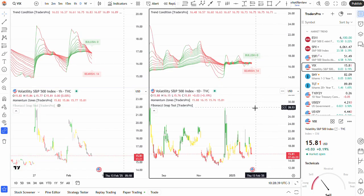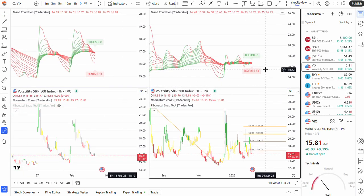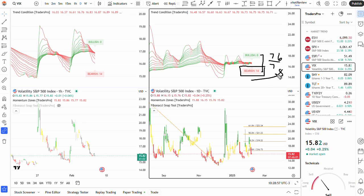We're seeing VIX pull back a little bit here, majority bearish on the daily time frame. When I say that, I'm just talking about this number right here. The majority of this trend means, there are 14. So if we're 7 and 7, obviously we have a neutral trend. If we're 8 and 6, then we have a majority bearish. In this case, obviously we're all bearish, and so we're definitely majority bearish.